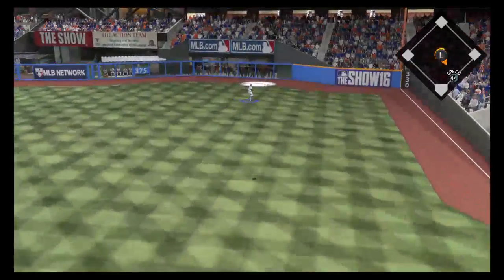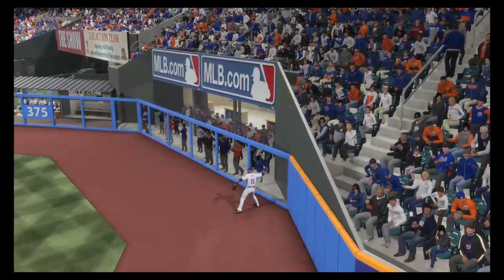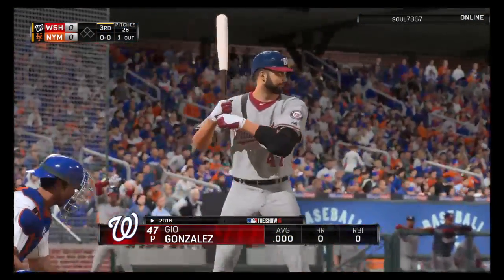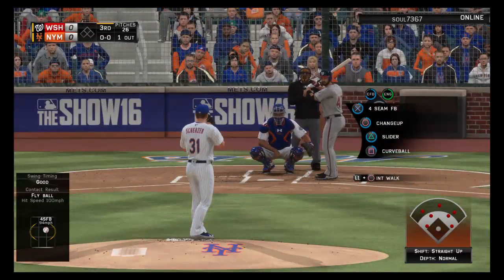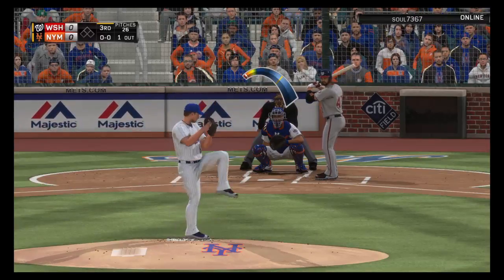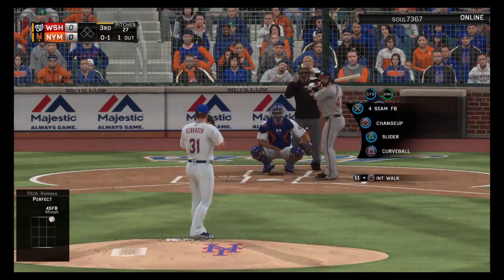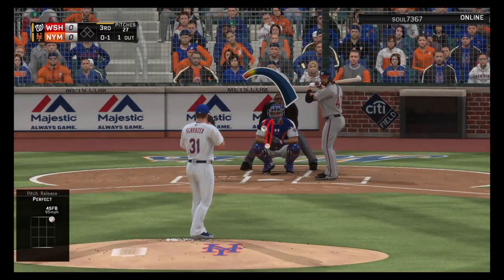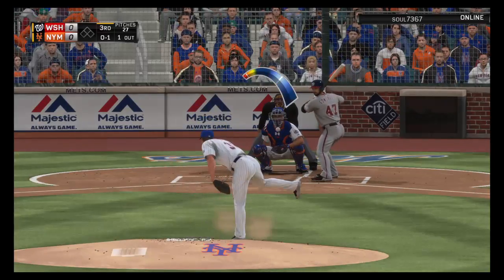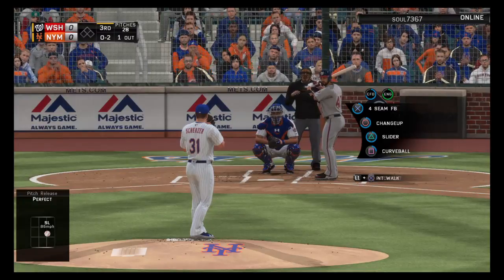Taken high and deep to right. Back goes Rios, and he tracks it down. Nice play for the first out. Gio Gonzalez steps into the box. Into the windup and the pitch. And a high strike to begin the at-bat. It's 0-1. Now that he's fully loose out there, you can see he's getting a little more zip on that fastball than he had coming out of the gate. That's in there, and he's deep in the hole now, 0-2.